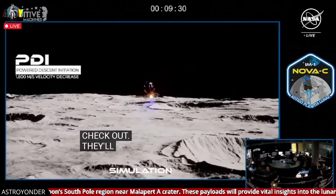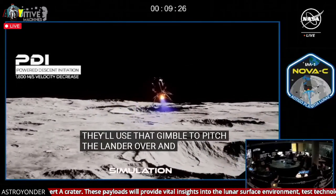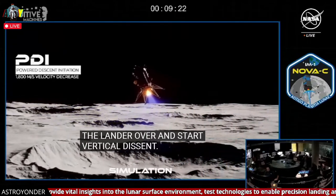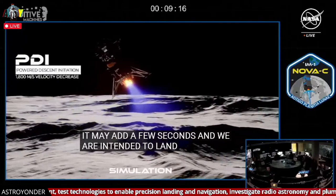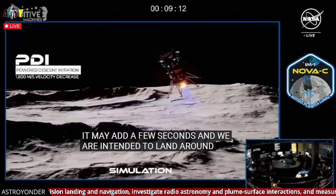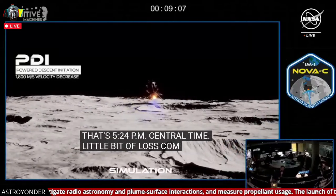This is where we start getting a little tricky, as there is a final approach. It may add a few seconds, it may add a little bit of time, but we are intended to land right around 17:24. That's 5:24 p.m. Central Time. But know that there is some give and take. We're also expecting, planning for, and training for a little bit of loss of communication during this process. That's right, and that communication is absolutely important.